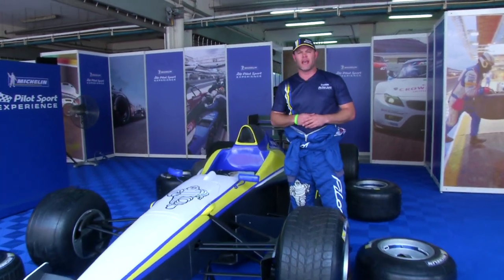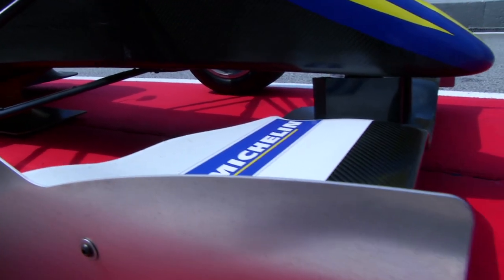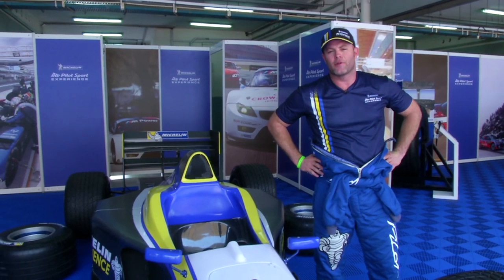Only a 1.6 litre engine which pushes out 185 brake horsepower. It works out about 131 kilowatts. It doesn't sound like much, does it? But when you consider it only weighs 460 kgs, suddenly you've got a really, really sweet power to weight ratio. Rear wheel drive, full aero package, super direct steering, and out there on the circuit we're running on full slicks. This is a proper race car, and yes, I'm going to get to drive it.